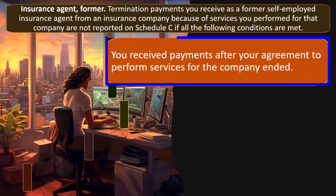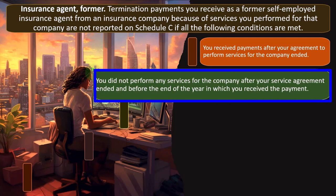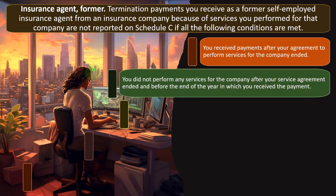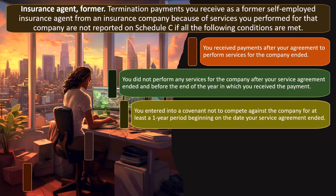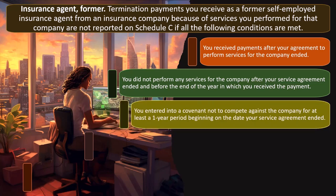So you receive payments after your agreement to perform services for the company ended. You did not perform any services for the company after your service agreement ended and before the end of the year in which you received the payment. You entered into a covenant not to compete against the company for at least a one-year period beginning on the date your service agreement ended.